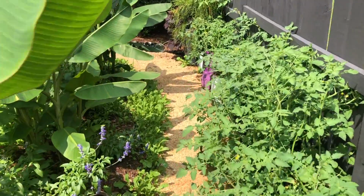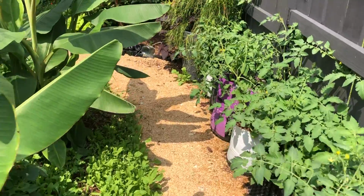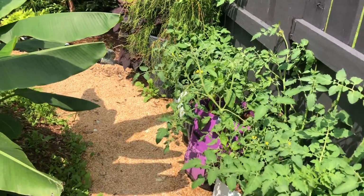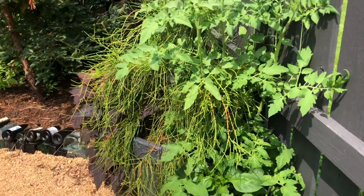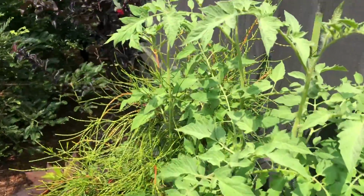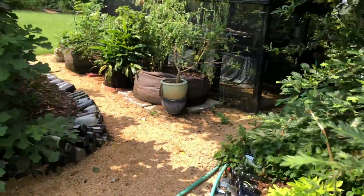I do water these every day with a hose. Now I'm not feeling like such a failure growing tomatoes. Of course, these aren't going to produce any tomatoes for next week's tomato tasting, but at least I will have tomatoes of my own at some point this season.